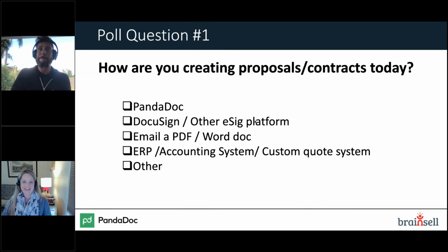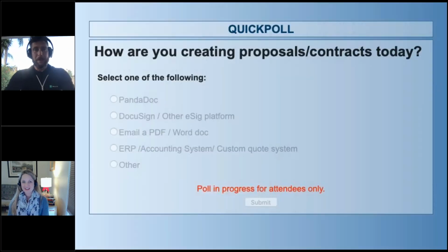Great. All right, so we have some poll questions. So this goes into exactly what we were just touching on. How are you creating proposals, contracts, SOWs, estimates today? And please select one of them. So we were in the world of creating a Word doc and then sending that out and hoping that someone had a scanner.